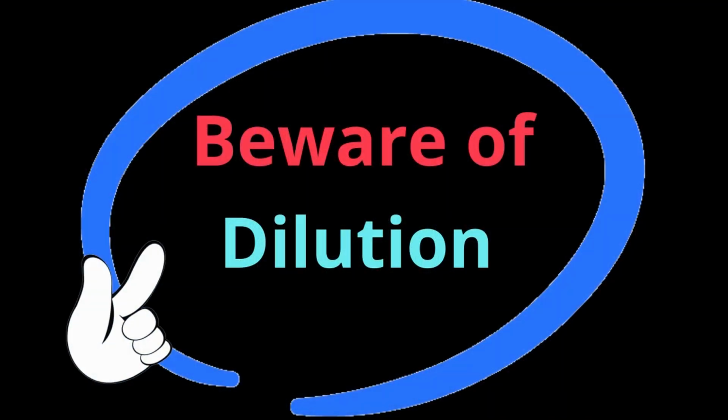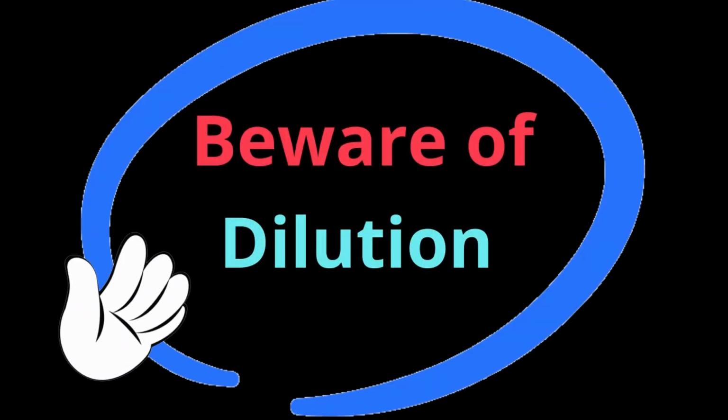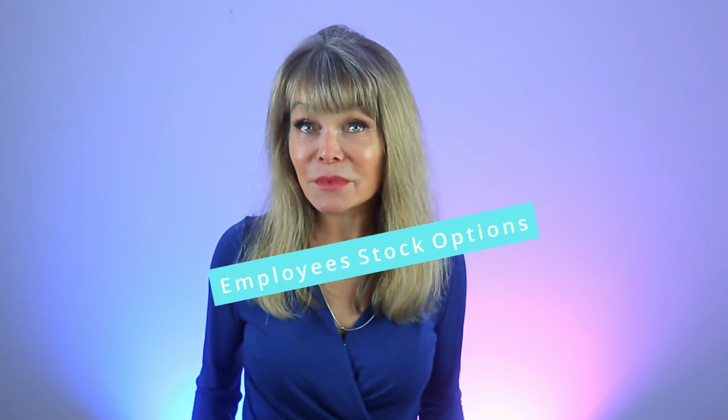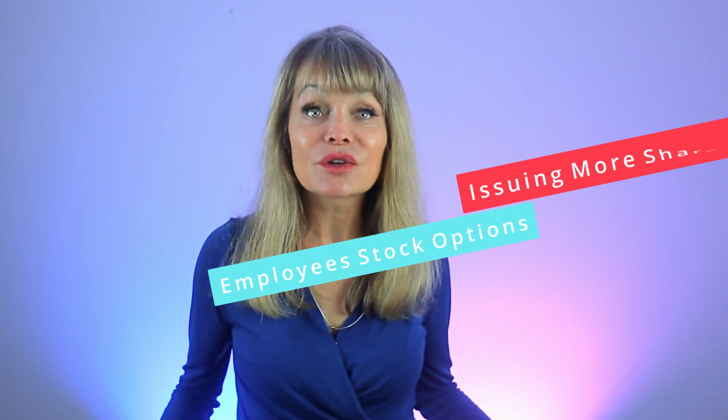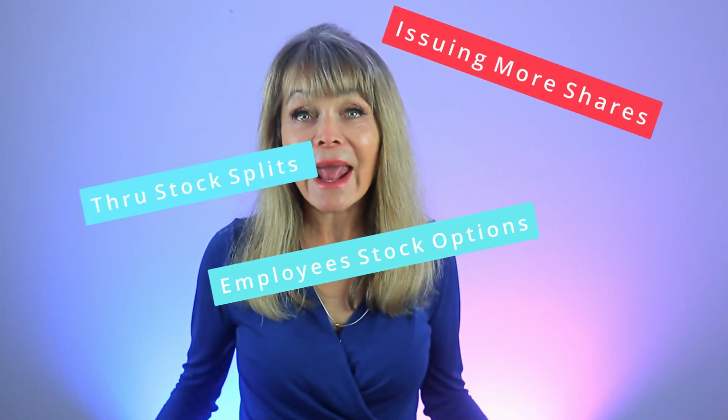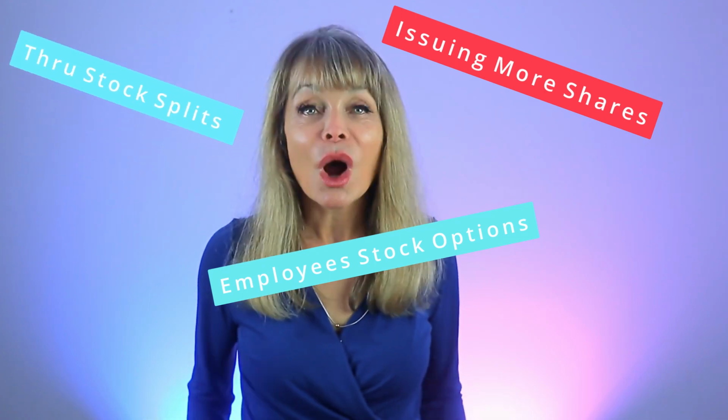Always beware of dilution. For any investment, especially penny stocks, you have to always check the share dilution before making or continuing an investment. Companies issue additional shares through the award of employee stock options, issuing shares to raise capital in order to keep the business going, and through stock splits.